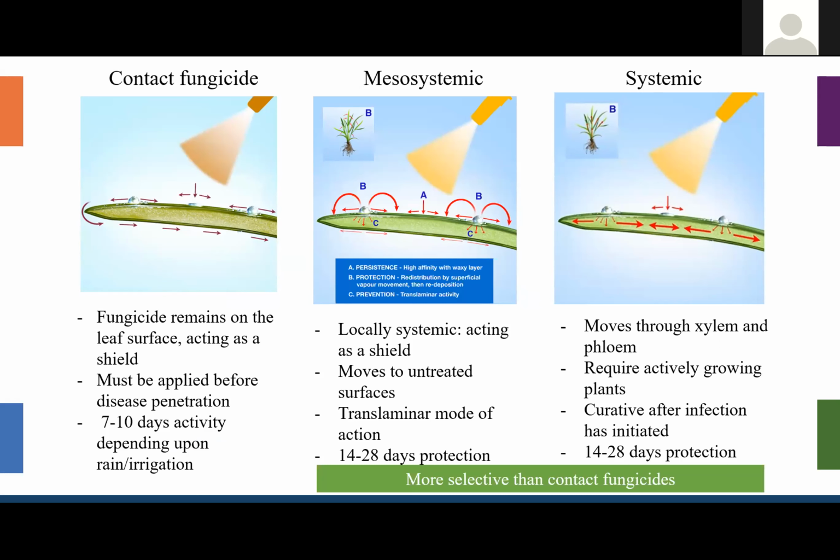Then if the pathogen makes contact with that fungicide, then the development of that pathogen will be disrupted. Otherwise, it will not affect the pathogen. It must be applied before disease penetration, and its activity is mostly 7 to 10 days, depending on the rain and irrigation, because it is present only on the leaf surface. If there is a rain or you apply sprinkler irrigation, then the effect will be diluted because most of the fungicide will go in the ground.